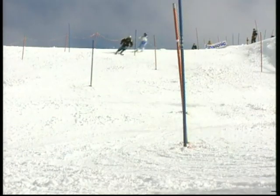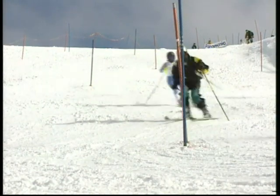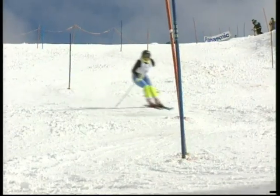Or as slow as you can, in my case. Turns are called for skiers who have difficulty seeing. Some of the best skiers here today will get up to speeds of, say, 35 kilometres an hour. You have to be pretty fearless to face these slopes.